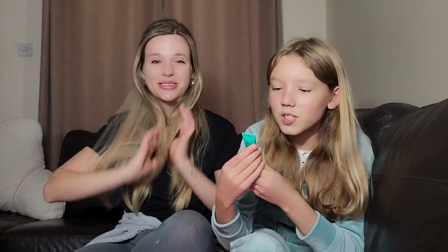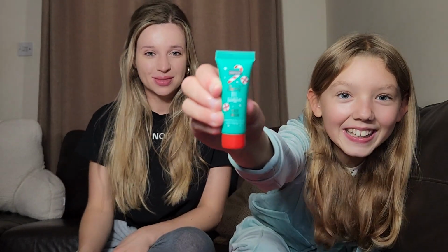Face mask. Macy, that's so you. Sweet but twisted face mask. It's so mini. It's cute. Probably one use, right, if you want to spray properly. But cute.